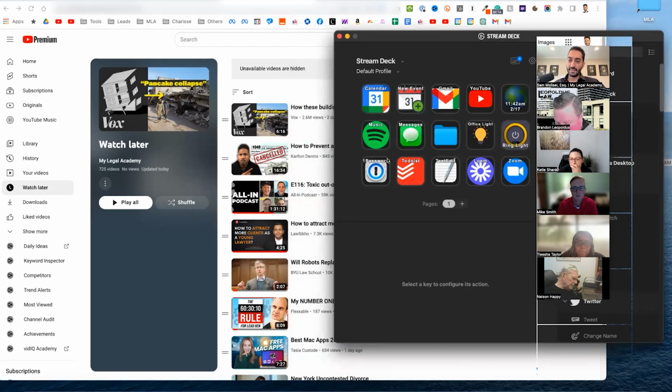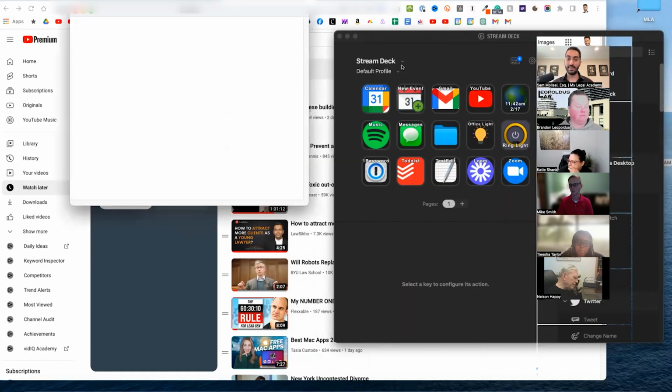Next is my password manager. I click on that and my password manager quickly pops up, and I'm able to search whatever I need. Next is Todoist, where I keep track of all the tasks that I have to do. I live on Todoist. I also live on TextEdit. Quickly take notes, save them in different places.